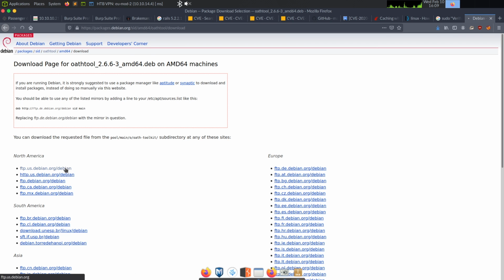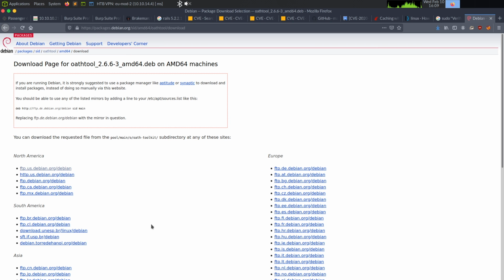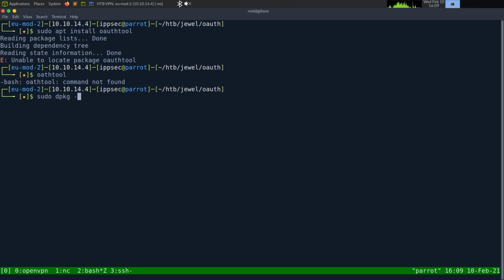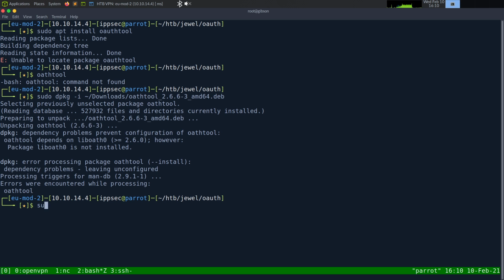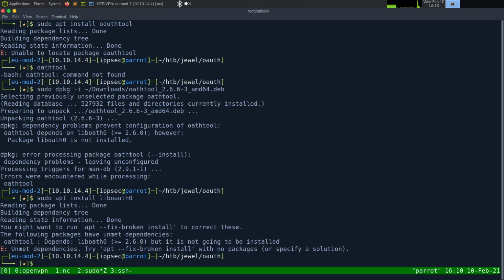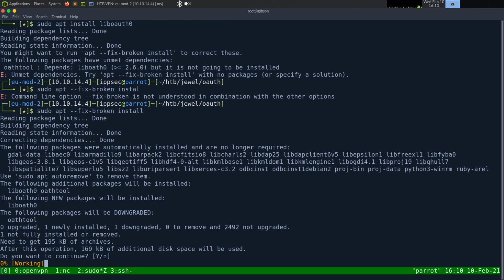Let's see if this, oh, I did open, my bad. Save file. Sudo dpkg -i this download. Let's see, there's a dependency. Let's see, sudo apt install lib oauth 0. Let's see, let's try this. Oh man, this is not a fun challenge to do live. It's not understood. What? Oh, forgot an L. Okay.